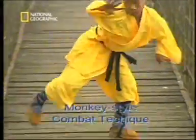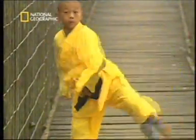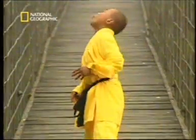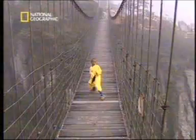This is Hao Xin Chuan, or monkey style. It is inspired by the swiftness of the monkey. Whether a disciple is good or bad in mastering the skill depends on whether the postures or gestures of the monkey can be clearly seen.